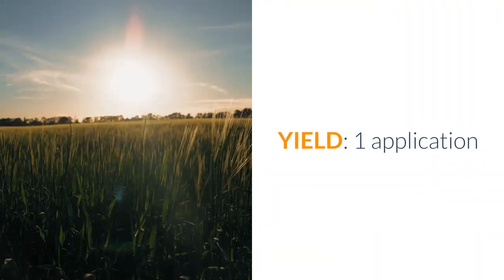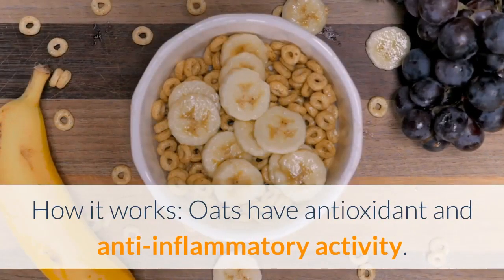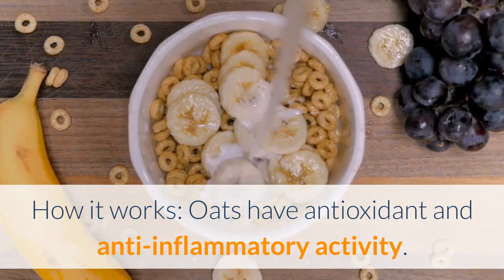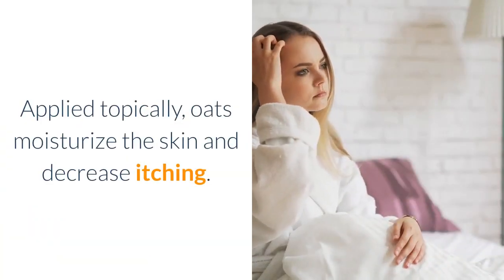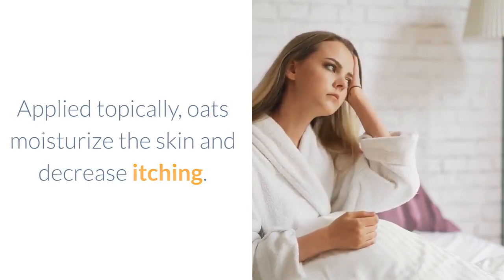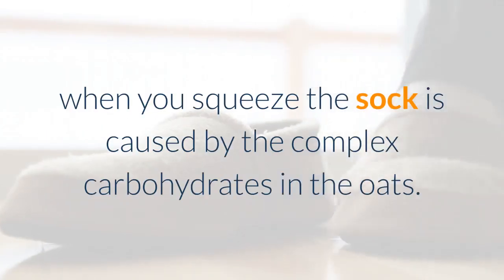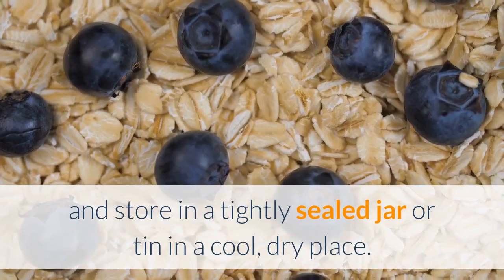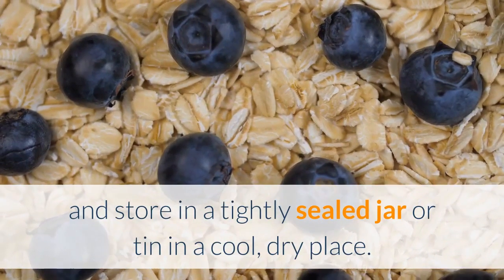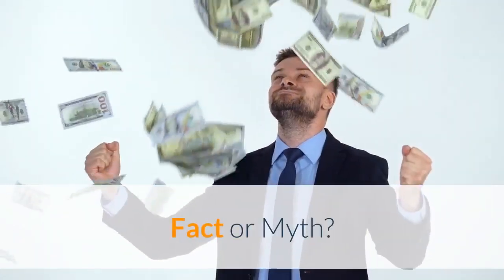Yield 1 application. How it works: oats have antioxidant and anti-inflammatory activity. Applied topically, oats moisturize the skin and decrease itching. The gooiness you feel when you squeeze the sock is caused by the complex carbohydrates in the oats. Note: you can make a large batch of colloidal oats and store in a tightly sealed jar or tin in a cool, dry place.